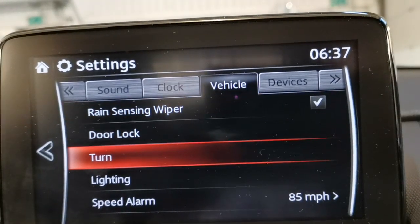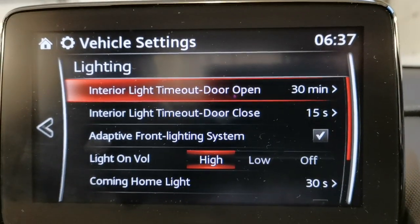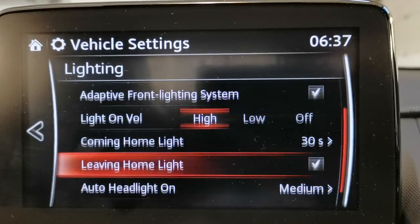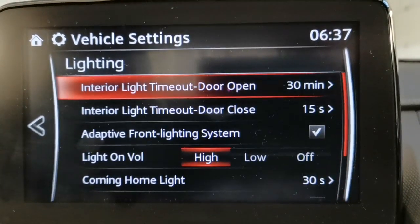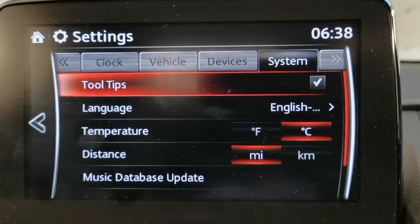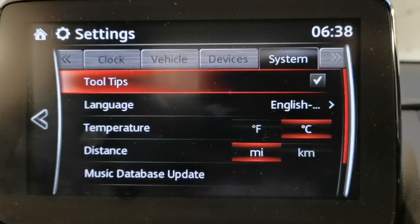Vehicle, you can set up some of the parameters of the vehicle, the indicator volume, your lighting. It's got adaptive front lights. Lights follow you almost as you go around corners. Interior lights, door open, door closed, adaptive lighting, lights on volume, coming home light, leaving home light, auto lights, headlights on, sensitivity of that. Really terrific. Devices, network Bluetooth management system here, temperature between Celsius and Fahrenheit, distance between miles and kilometers. So that's it in a nutshell.